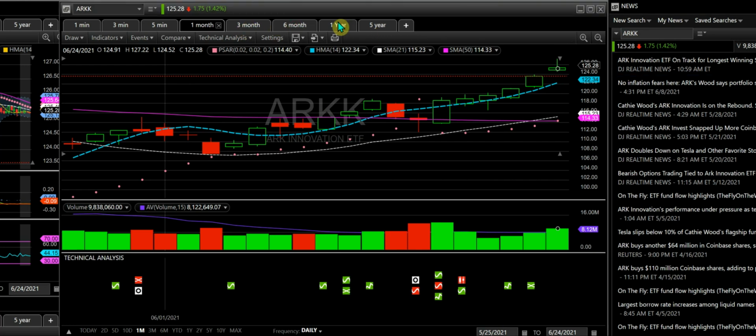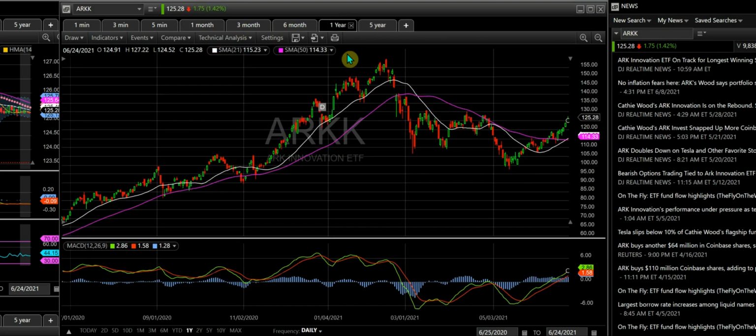Let's look back at my 1 year to talk about my SMA 50 line. If you've been following me, I like this purple line right here. I consider anything over it healthy, and when it crosses under it, it's my unhealthy line. So anything over it is healthy, and when it crosses under, it'll be unhealthy. And so was the case here. But right now, the good news is that in the past week and a half, they crossed back over to healthy territory.